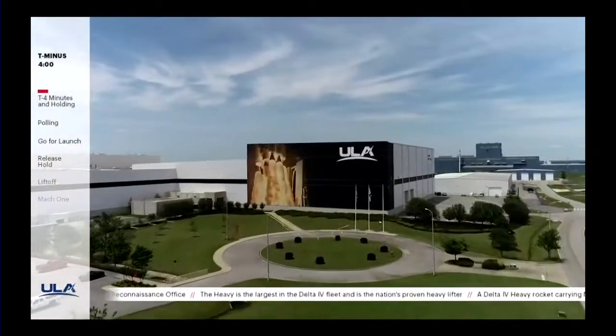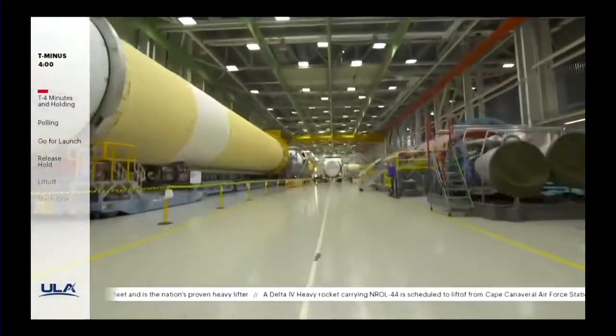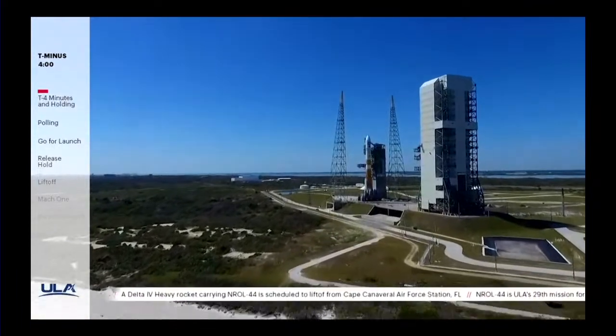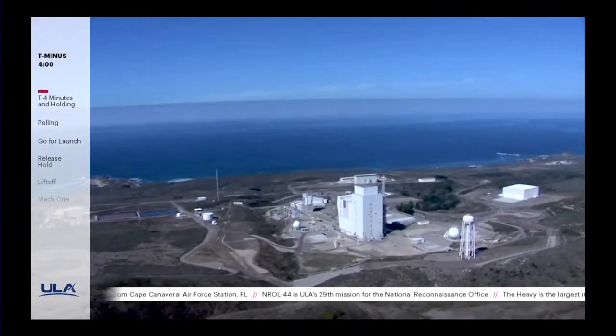Delta IV launch vehicles are produced at a 1.5 million square foot state-of-the-art facility in Decatur, Alabama. Processing and launch takes place at Space Launch Complex 37 at Cape Canaveral Air Force Station, and Space Launch Complex 6 at Vandenberg Air Force Base in California.